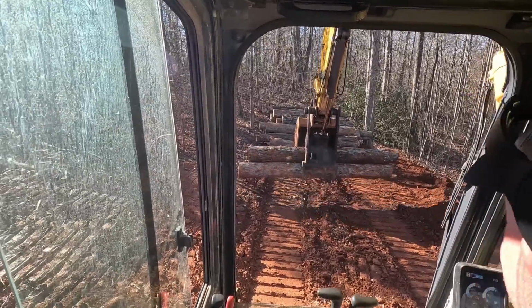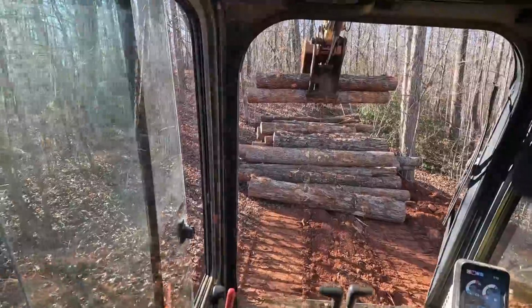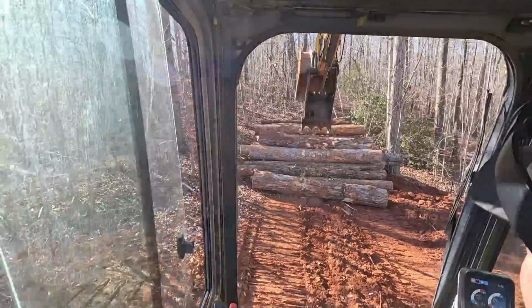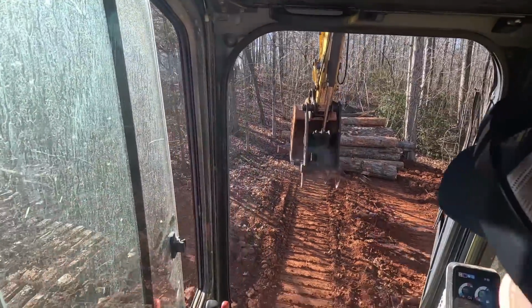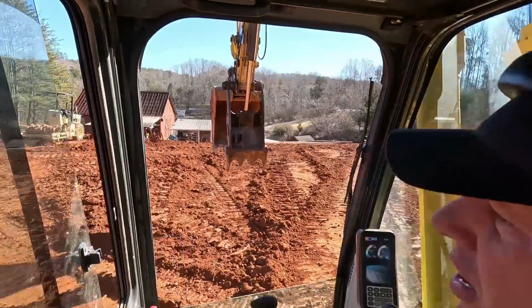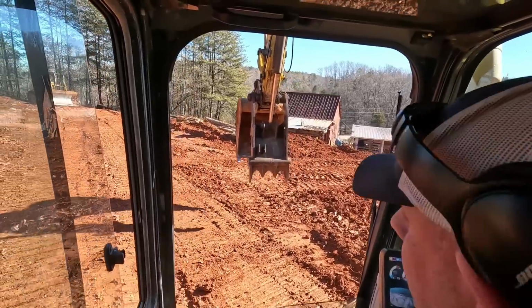Work a little bit and then let it dry out, work a little bit, let it dry out. Part of it. I did bring the skid steer and I forgot the forks. I was going to bring some forks or grapple and completely forgot about it. Brought the bucket at least.